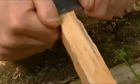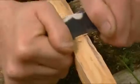And these tools, they're much slower than metal, aren't they? Oh, you need more calories to use them, definitely. Yeah.